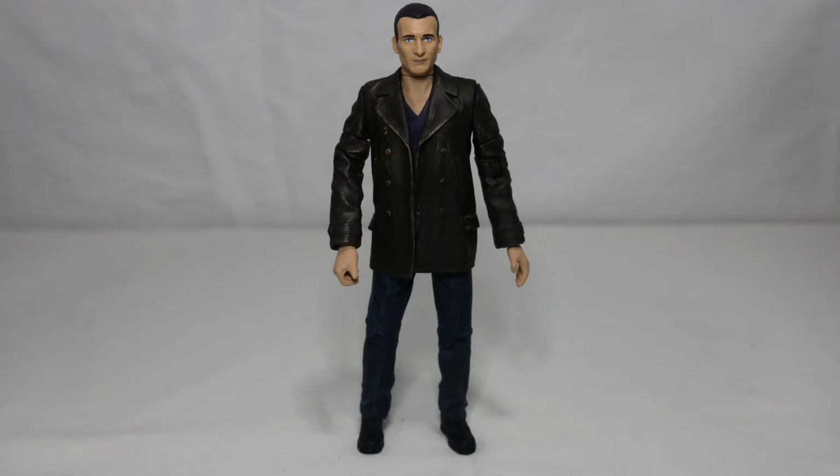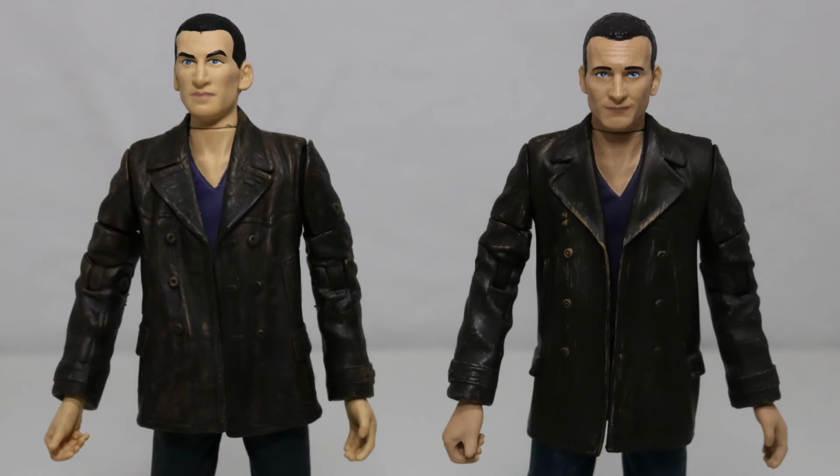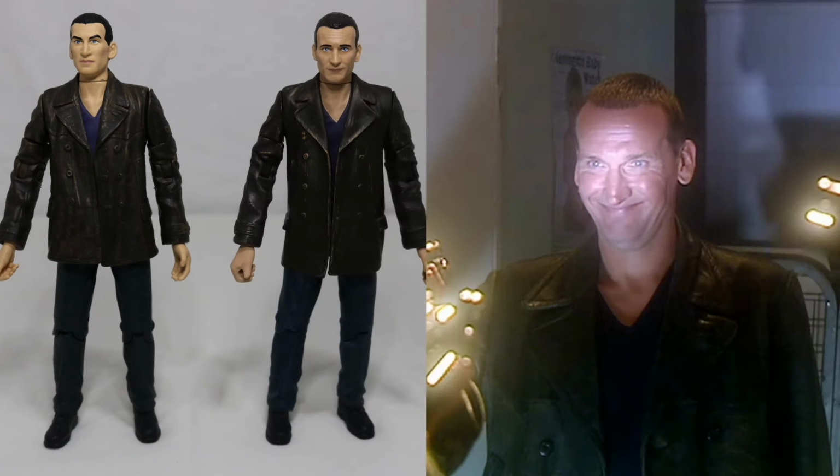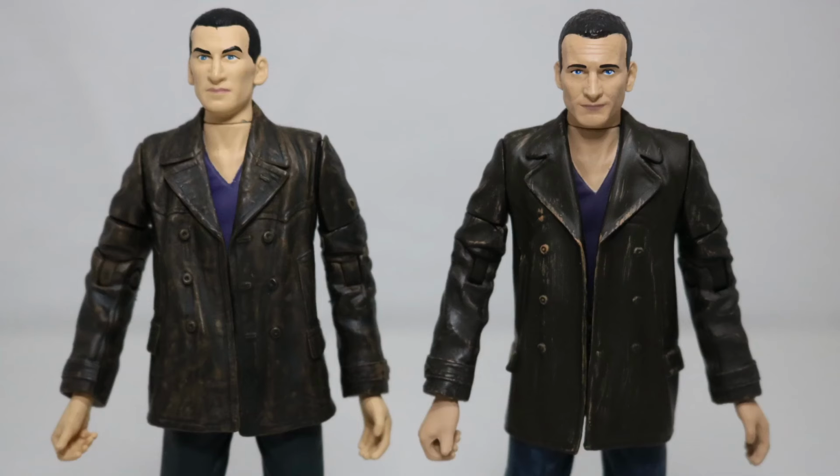Finally, the second Ninth Doctor is actually a new figure. He has new tooling for his head, jacket and arms. The blue top variant has been released before in the 13 Doctors set in 2016 and is based on his appearance from Aliens of London. The new tooling looks brilliant and is a vast improvement on the original.